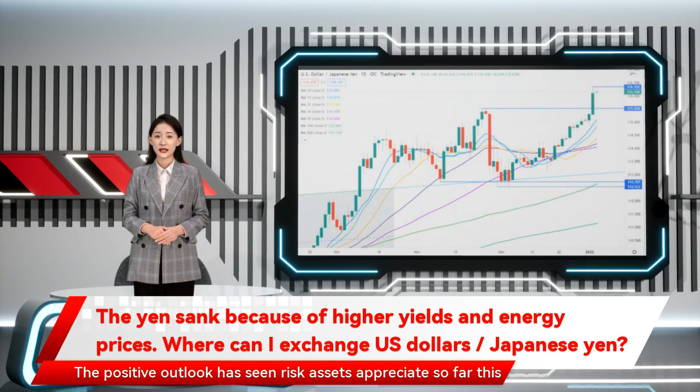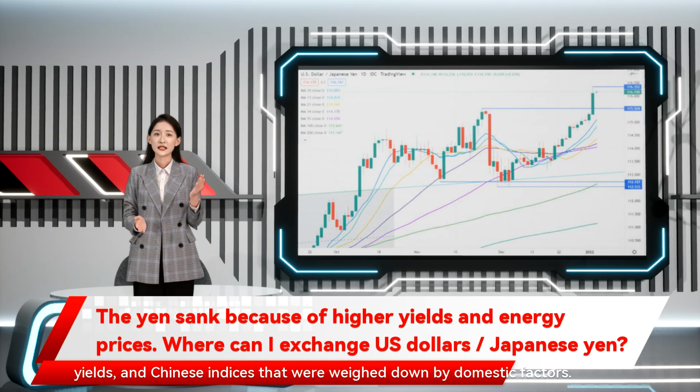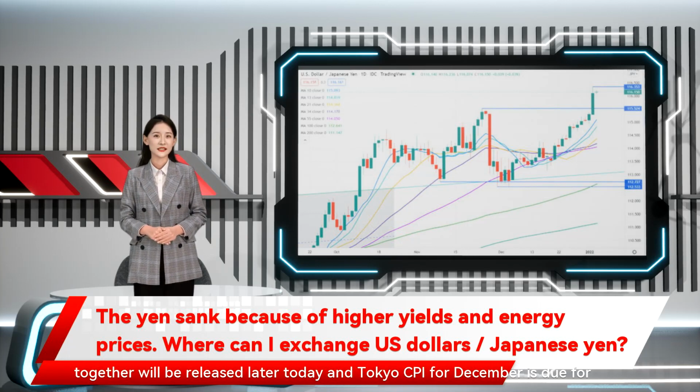The positive outlook has seen risk assets appreciate so far this week, with most equity markets beginning 2022 in the green. Notable exceptions were the Nasdaq, which is susceptible to higher yields, and Chinese indices that were weighed down by domestic factors. Looking ahead, the Fed's meeting minutes from their last get-together will be released later today, and Tokyo's CPI for December is due for release tomorrow.